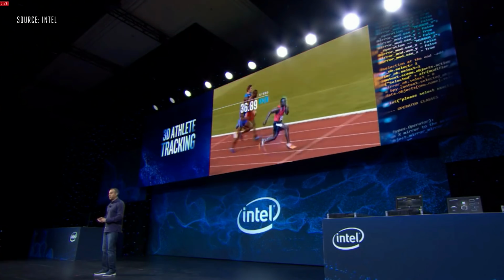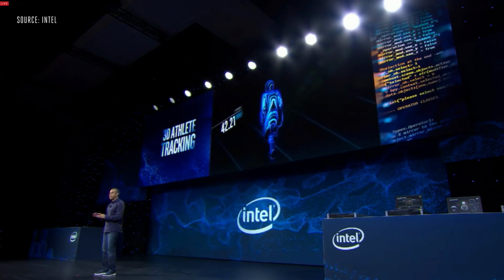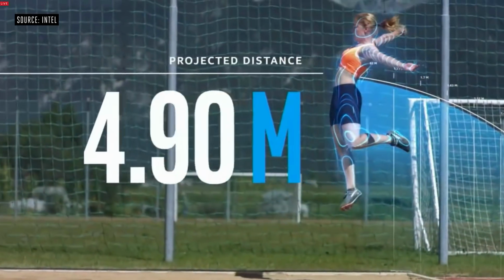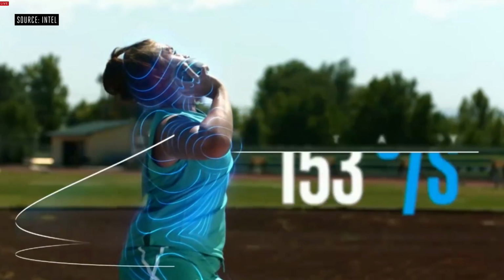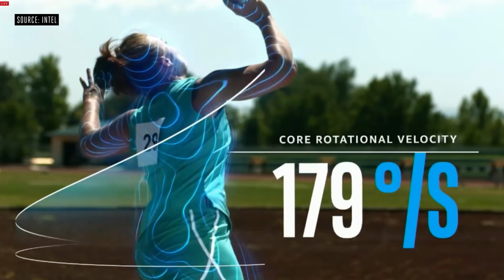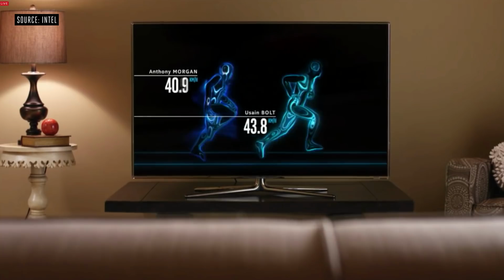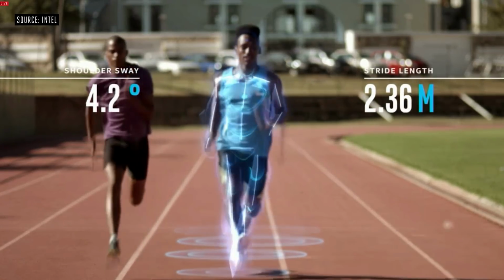We've developed a novel technology concept called 3D athlete tracking. Unlike the way this is done today, there's no special suits, there's no special sensors here. What we're doing is taking the data from regular cameras, we're applying an AI algorithm, a bunch of compute power, and what you end up with is a super accurate digital model of the athlete's performance. And you can imagine that you can analyze that information in many different ways.